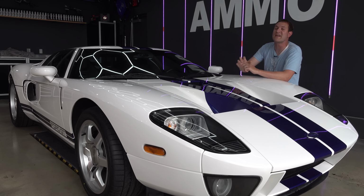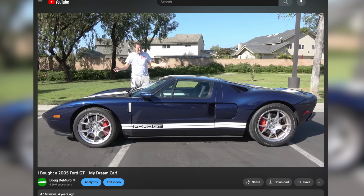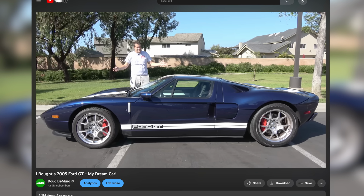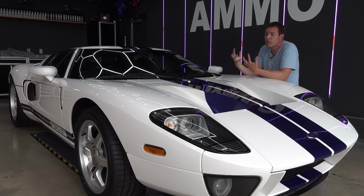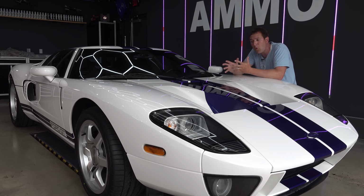$300,000. I personally paid $225,000 for my Ford GT about 5 years ago, and it seemed like all the money in the world at the time. Of course, it turned out to be a pretty great decision, as these cars seem like they're only getting more and more desired by enthusiasts as the analog feel goes away.